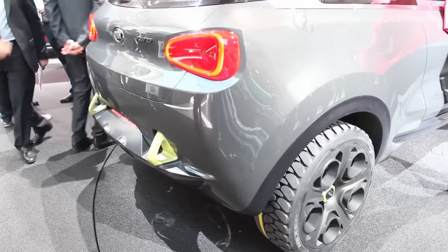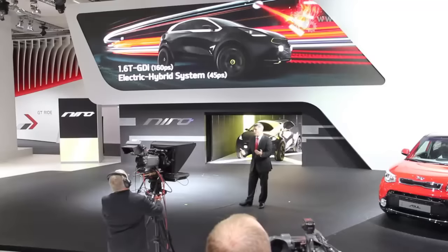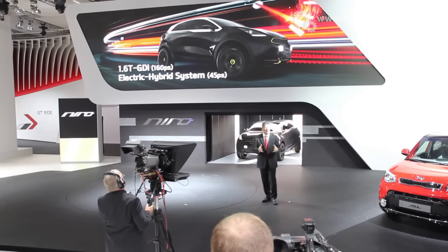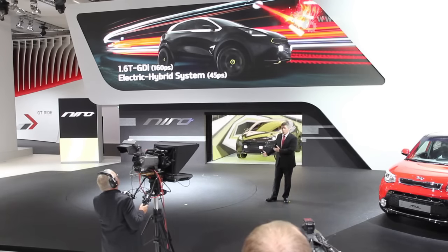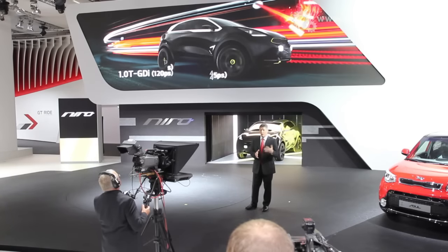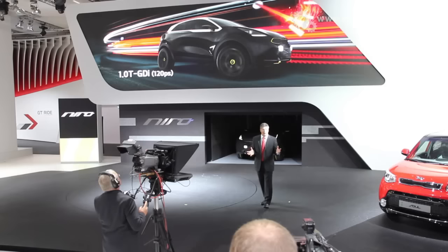The Niro features a state-of-the-art powertrain, which combines a 160 horsepower, 1.6 liter turbo GDI engine driving the front wheels, and a 45 horsepower electric hybrid system with regenerative braking driving the rear wheels whenever extra power or grip is required. And if cleared for production, we would add a 120 horsepower 1-liter turbo GDI engine to the range.